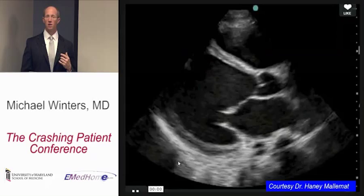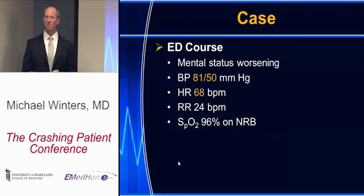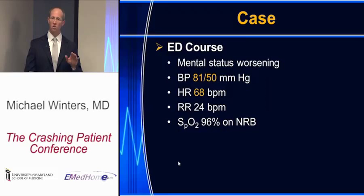At this point, we're about 75 to 80 minutes into her ED course. We've done those initial things. She has a low EF with hypotension. She continued to worsen. She may have been a little obtunded when she came in, now she was doing nothing. And her pressure was starting to go further south, 80s over 50s, and her heart rate was now decreasing. So she had gone from 115 to the 90s, now to the mid-60s in the span of an hour.